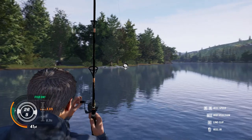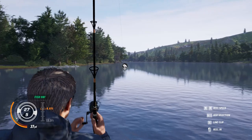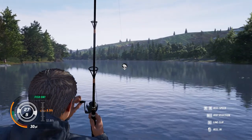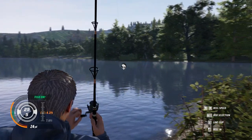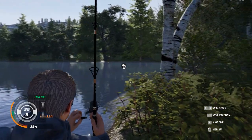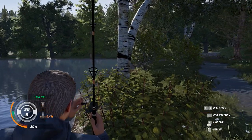Get a little more tension because he's starting to swim towards us now. Gotta watch it though, he did snap it before. This is a clever fish. Was it clever gal?